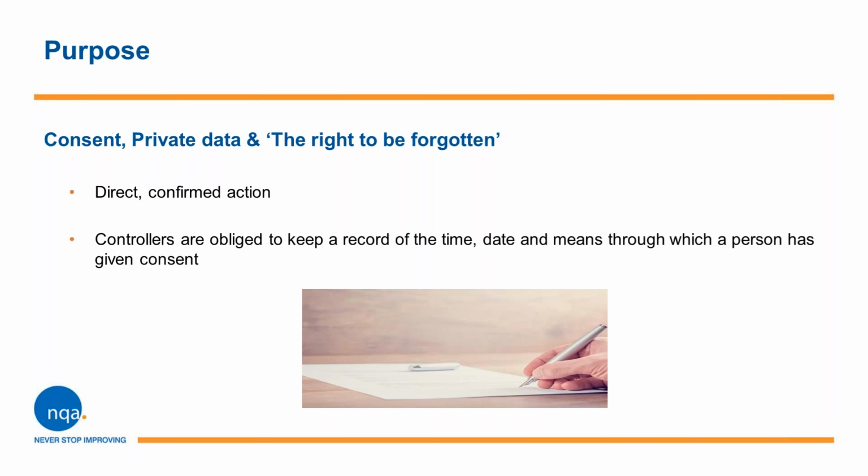So therefore, consent cannot be gained through means that would only be understood by users who pass over the fine print of a given set of terms. Now, it's a controller's obligation to keep a record of the time, date, and means through which a person has given his or her consent. And they must respect the individual's wish to withdraw from this at any time.